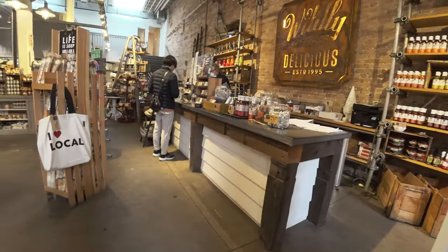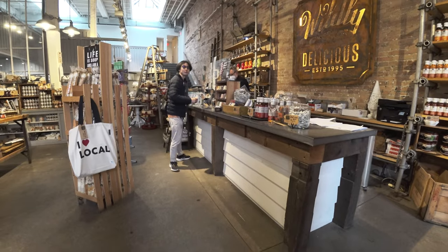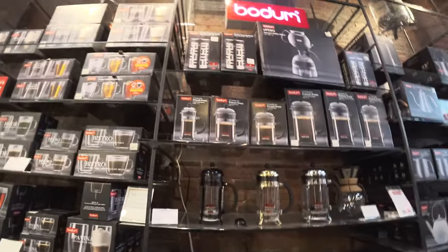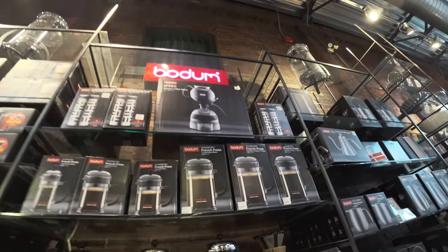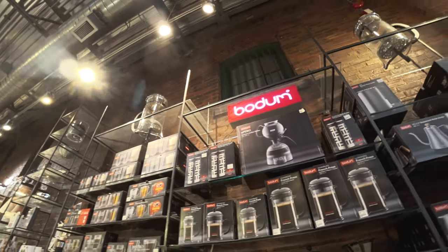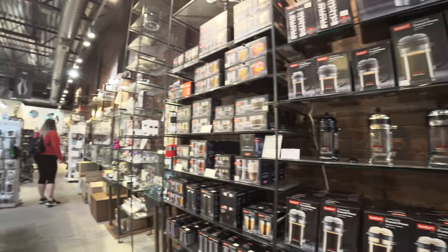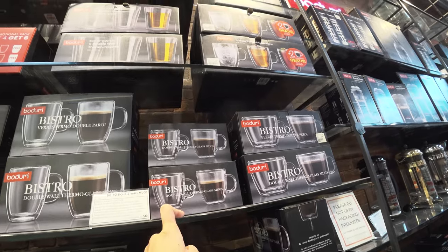I want it. Yay! Vacuum coffee maker. It's not cheap. How much is it? $250. I would have guessed more expensive, actually. I mean, it's not very expensive. But I bought 6 for 20 bucks on AliExpress.